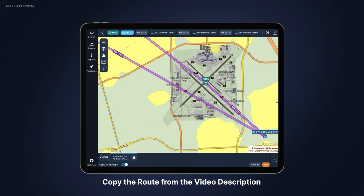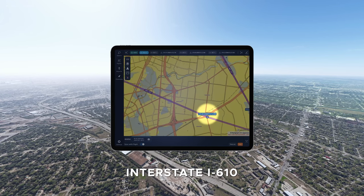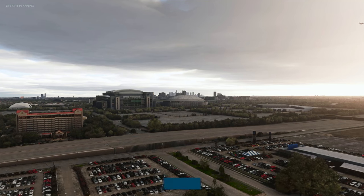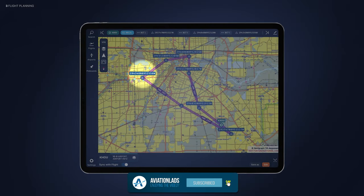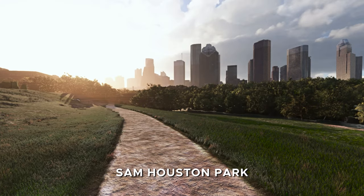Our route of flight will start with a departure out of 13 left. We'll turn to about a 299 degree heading. Our first waypoint will be the Interstate 610 road. From there, our second waypoint will be the unmistakable Astrodome, which we will be able to see from the 610. Once at the Astrodome, we'll turn toward the city to about 050 on the heading. We'll be looking for Sam Houston Park.